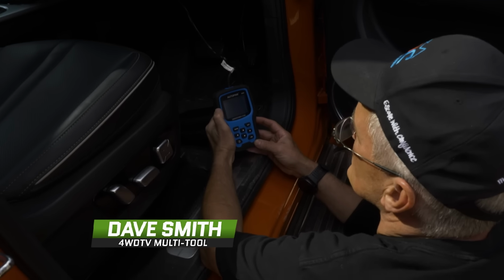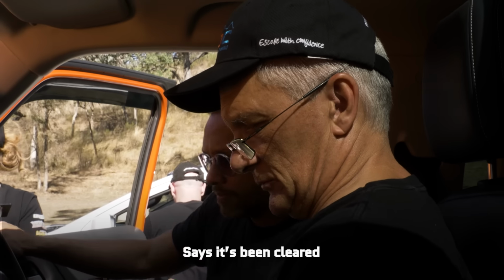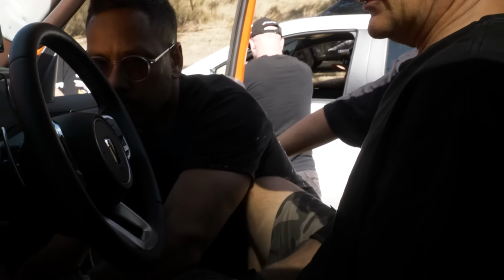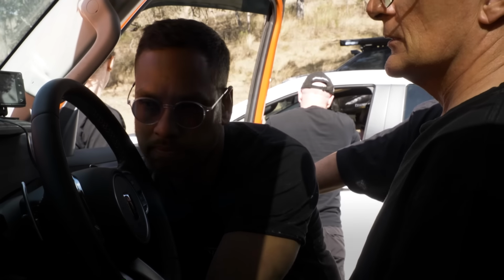Saying the engine light's on, you've got 3 fault codes. Says it's been cleared. See if it starts. Beautiful.